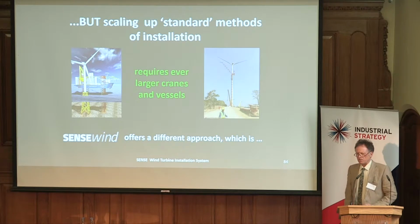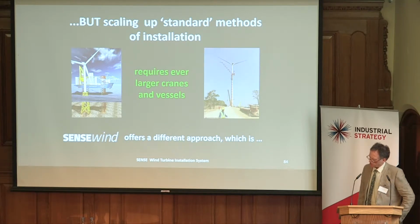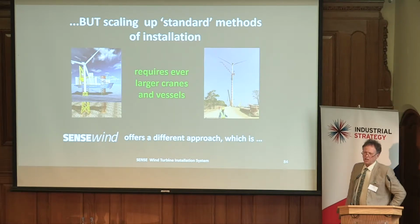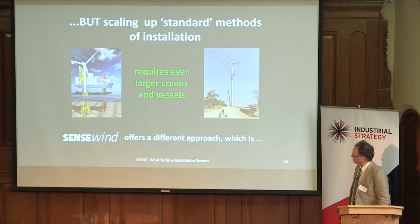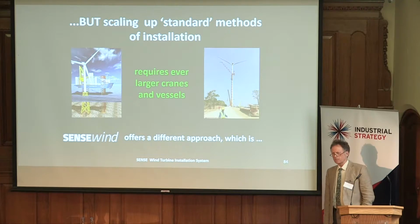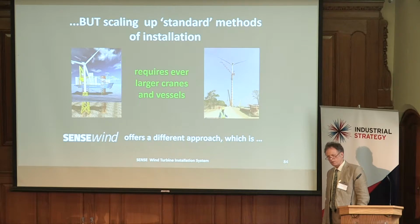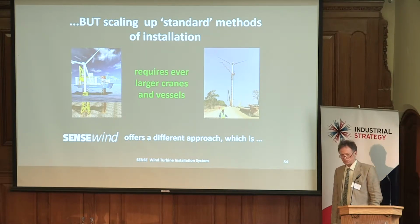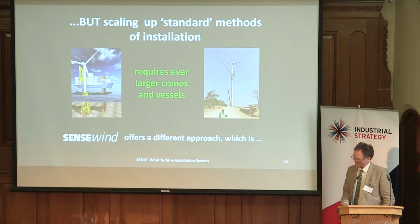But scaling up the standard methods of installing wind turbines requires ever larger cranes and vessels. So an offshore turbine at the moment is installed by a jack-up, which sits on the seabed, and the maximum operating depth of a jack-up today is probably around 60 meters. If you go further, if you go deeper, you haven't got a vessel to install your turbine. Onshore turbines, you can get cranes, but they're expensive and they take quite a long time to set up.